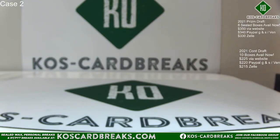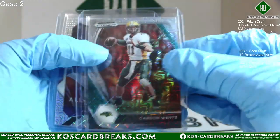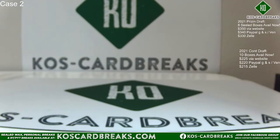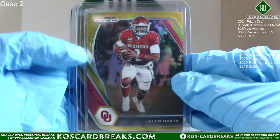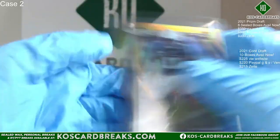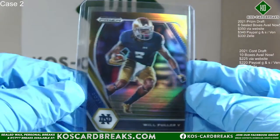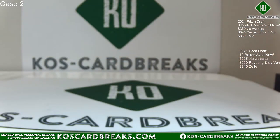Mojos out of 25. We have Jimmy G, Carson Wentz, and Ja'Marr Chase, All-Americans. Golds out of 10. We have Dak Prescott, Jalen Hurts, and Micah Parsons. We have a black gold out of 5. That is Will Fuller. Number 3 of 5.